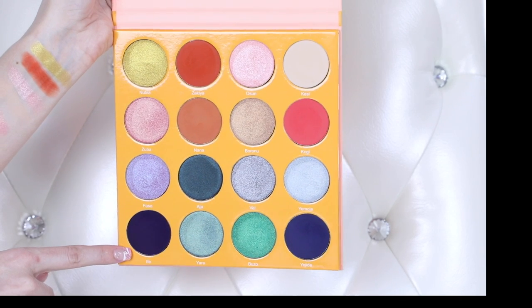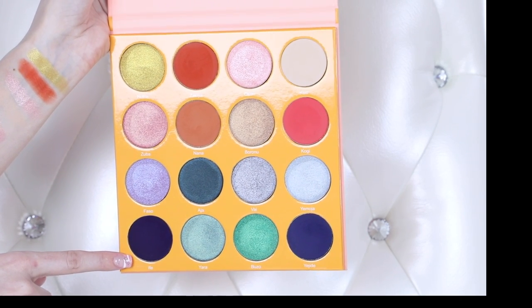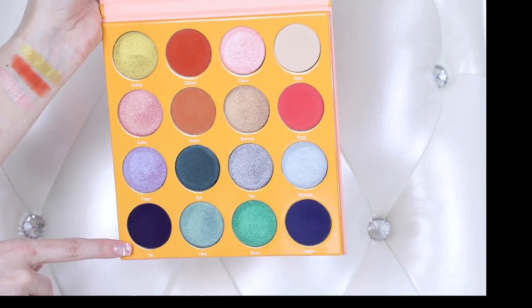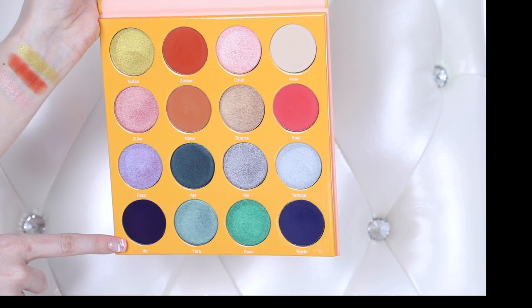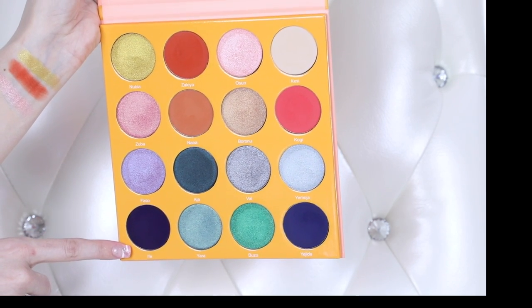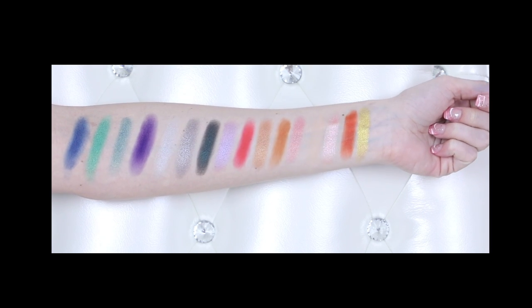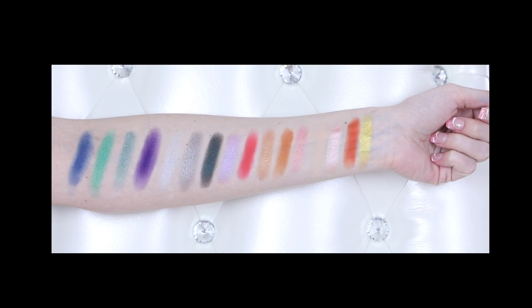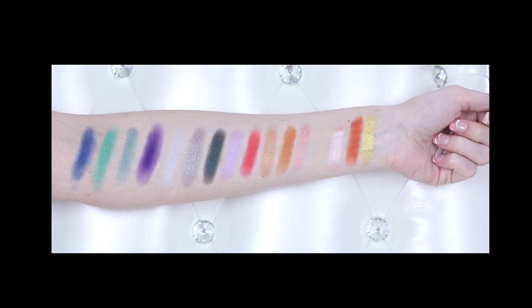It is insane. Now, I'm just going to tell you row by row on the swatches, because looking at these names, there is no way I have a hope in pronouncing any of them. So that's what I'm going to do. All right, look at these swatches. I am dying. Like, they are amazing. And there are looks for days in this palette.